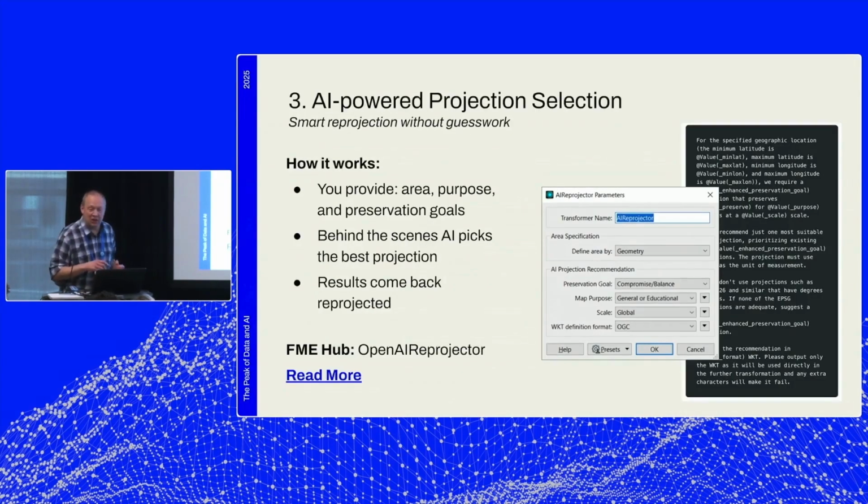Selecting a projection. Here a user can see only a few options. For example, what they would like to preserve: angles or distances or maybe areas, and for what purpose they would use their map, for general purposes or maybe for navigation. For navigation, you would like to preserve distances. For navigation in the sea, you probably would like to preserve angles.